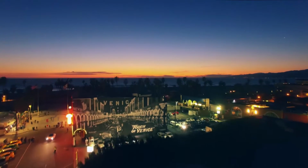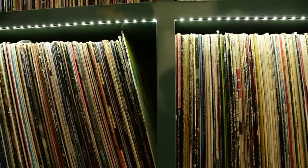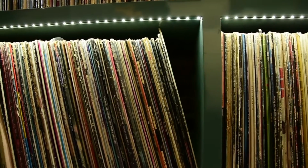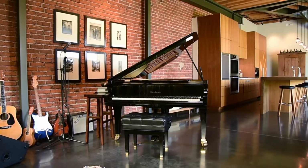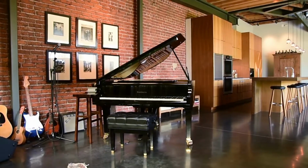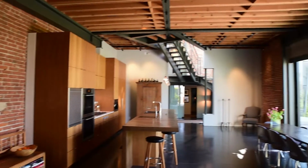We are here in Venice, California, shooting one of my favorite houses. I'm so excited to shoot this. This is a beautiful, brand new, modern house right on the beach. It's an amazing piece of real estate, and I'm so psyched to be shooting this because there's so many interesting angles and so many interesting things about this house. I know it's gonna be a great shoot.